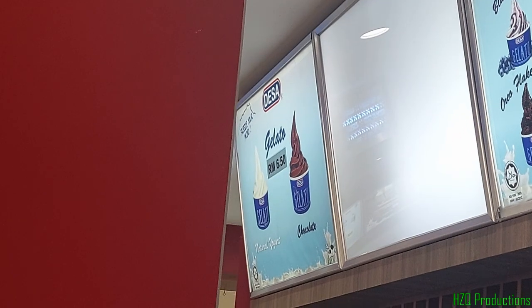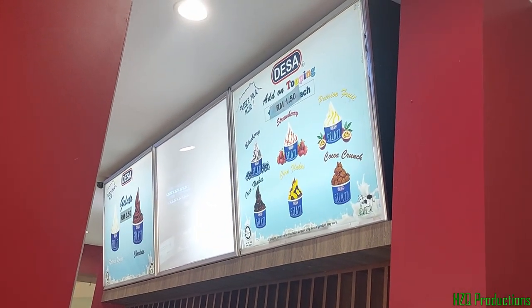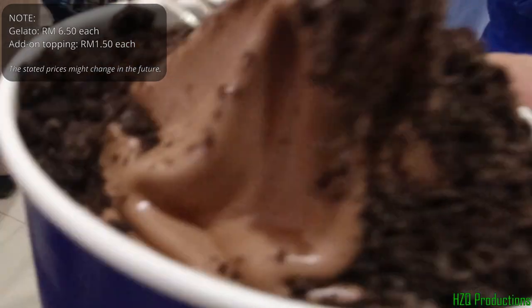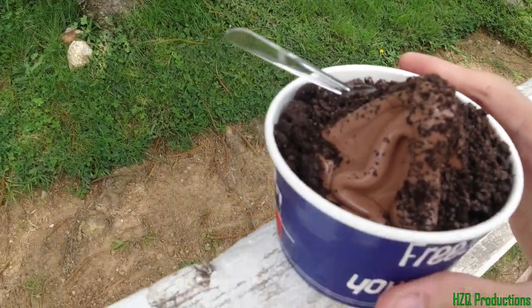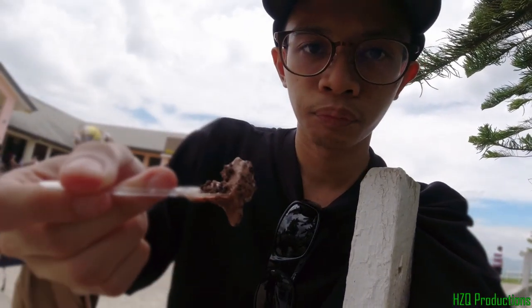Fantastic! There's also an assortment of dairy products being sold over here, such as fresh milk and yes, their famous gelato ice cream. Check this out guys. This is gelato, chocolate gelato with Oreo flakes. Okay, let's see how this gelato tastes like. Let's try.